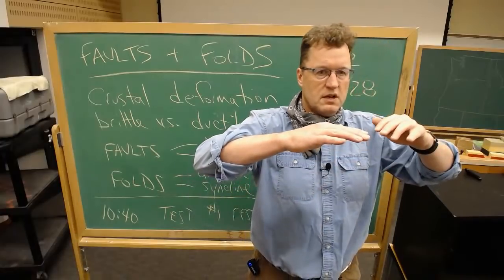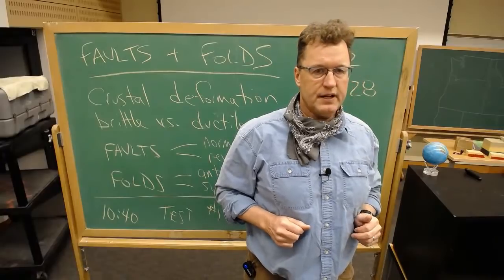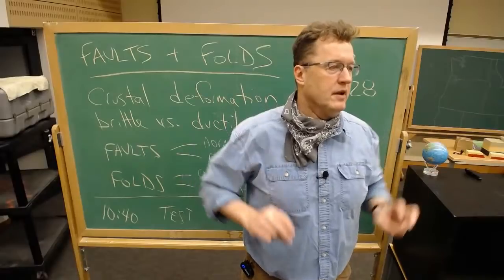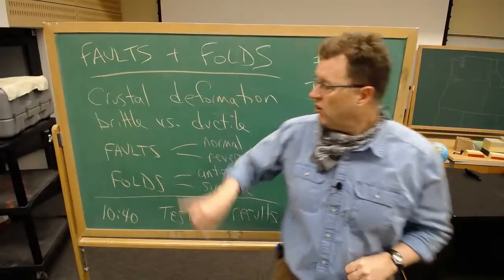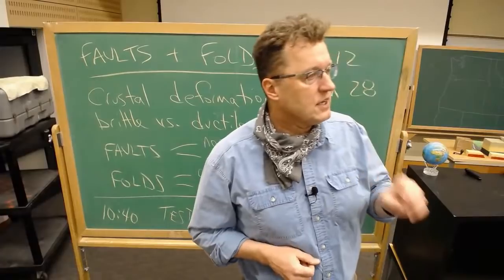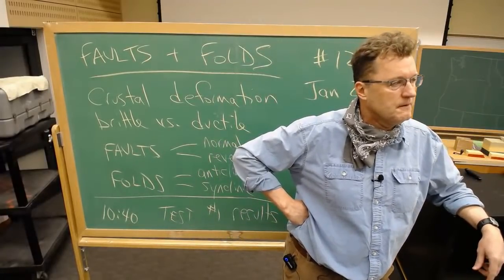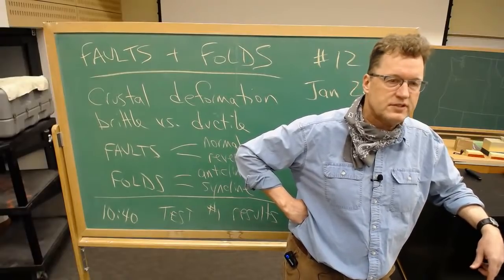The crust was not complicated for a long time, and then, quote-unquote, something happened, and the Earth's crust in places got damaged or got deformed. So that's what I mean by crustal deformation. And today we're going to look at different ways that the Earth has been deformed in certain places. How do we know certain places have been deformed and other places have not?